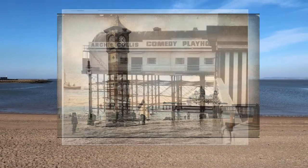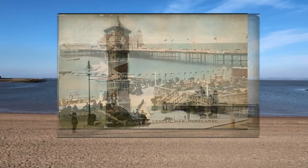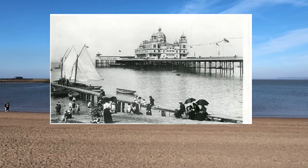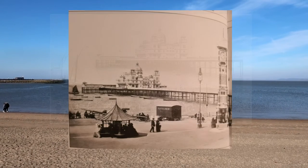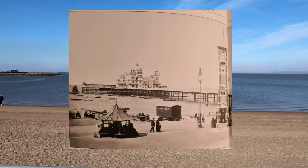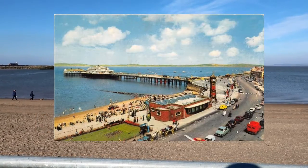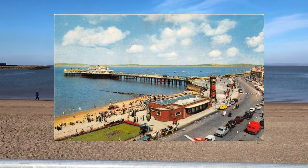So the Central pier opened in 1869 and cost around £10,000. At that time that would have been a lot of money. In September 1895 there was a disaster and a large portion of the landing stage collapsed as a steamer was approaching, causing so many people to fall into the sea. Splish, splash, splish. Rumours are that the collapse was due to corroded bolts, and unfortunately 3 people died.